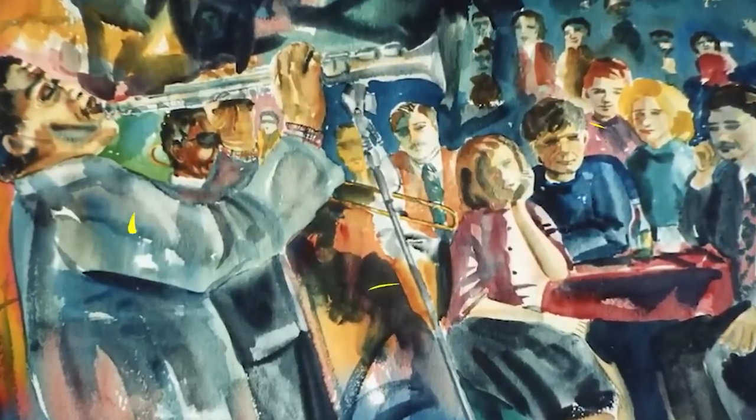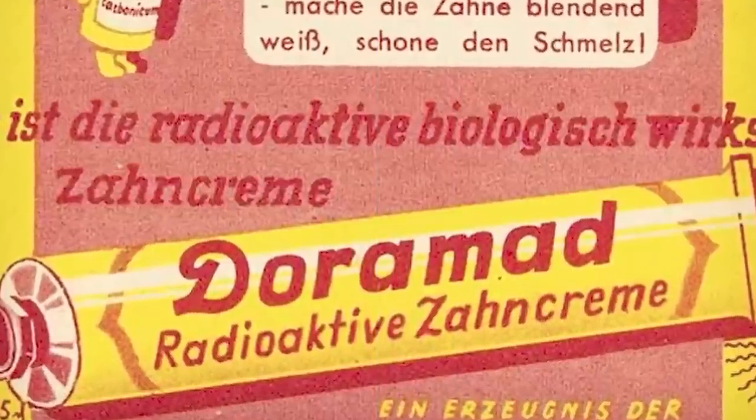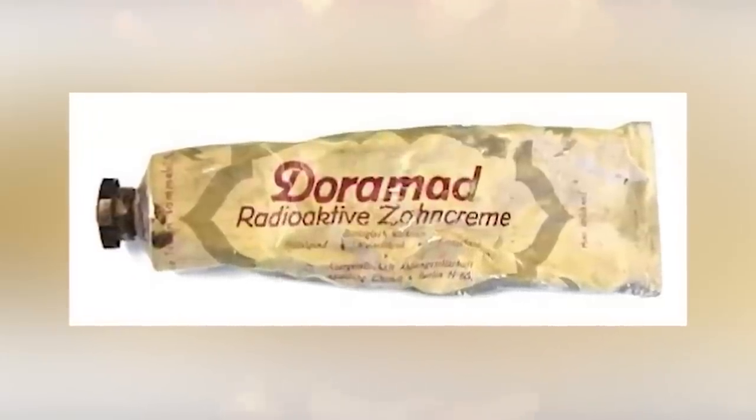Number 8, Doramad toothpaste. We've mentioned some horrible lipsticks and face powders, so we need to mention this disaster of a brand. Moving past the days where your barber pulls out the problem, in the 1940s we had toothpaste. Yes, we had it. This is good. In fact, we had the most powerful toothpaste ever to this day. It was called Doramad. Okay, yeah, so back in the 40s, people were brushing with radiation. Even on the actual tube, it says radioactive ingredients increase the defense of teeth and gums.